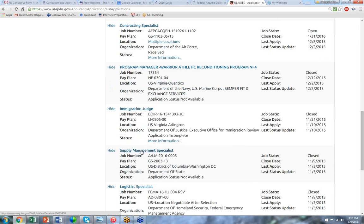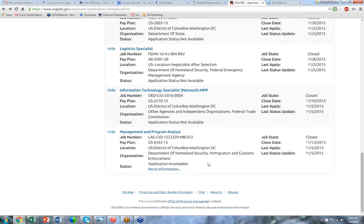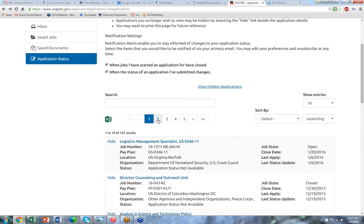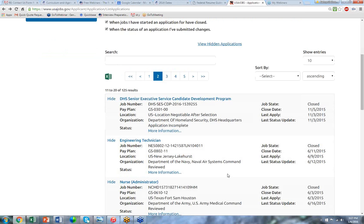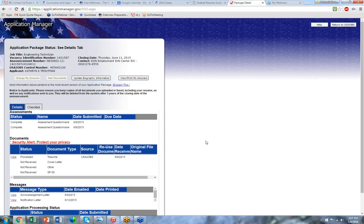Let's look at this one. This one closed. Look, I clicked the wrong button again. Oh, man. You've got to click on the more information button. Oh, my application was incomplete. I saw that already. See that? It says application was incomplete. I'm not going to look at that. I want to show you a result. This is my second set of screens. Okay, more information on this one. Navy Lakehurst. Take me there. Accept and proceed. And, oh, I got a notification letter. Uh-oh. What does it say?